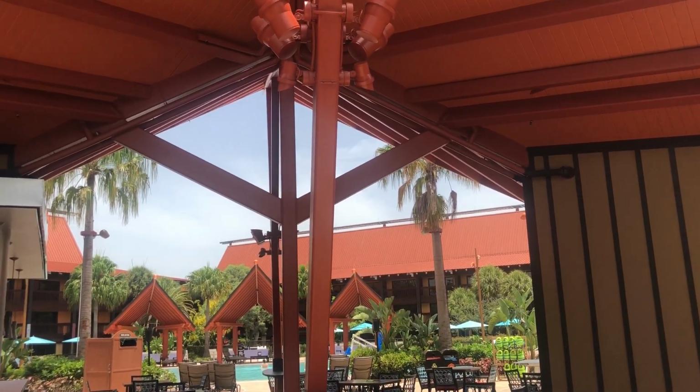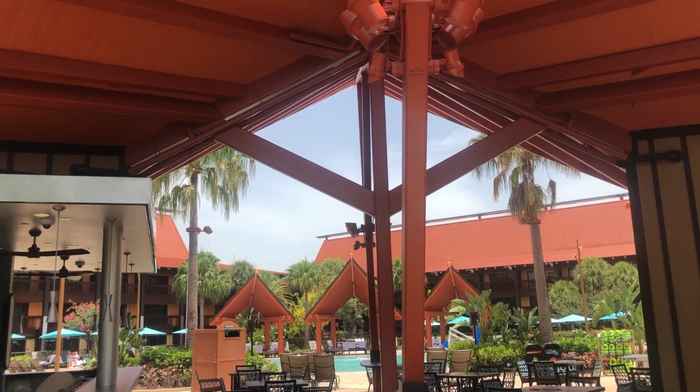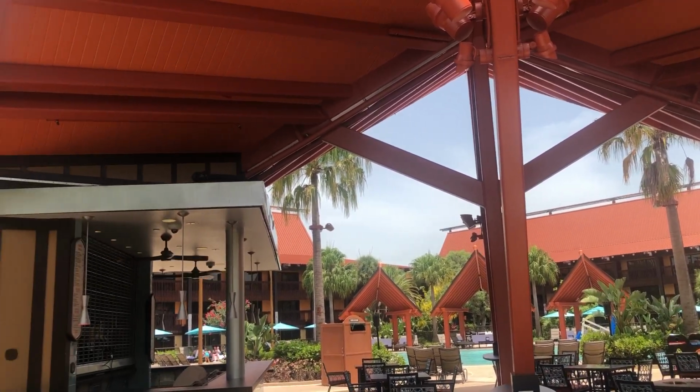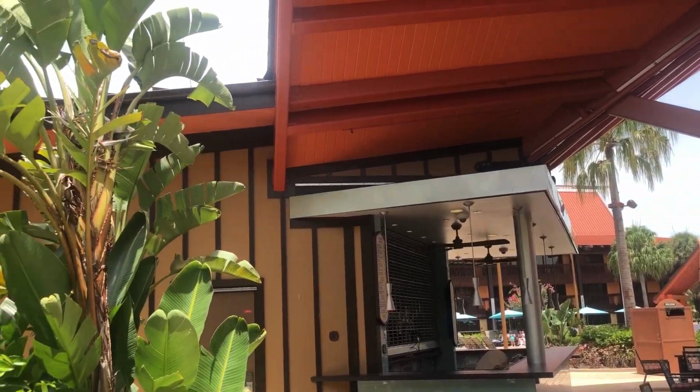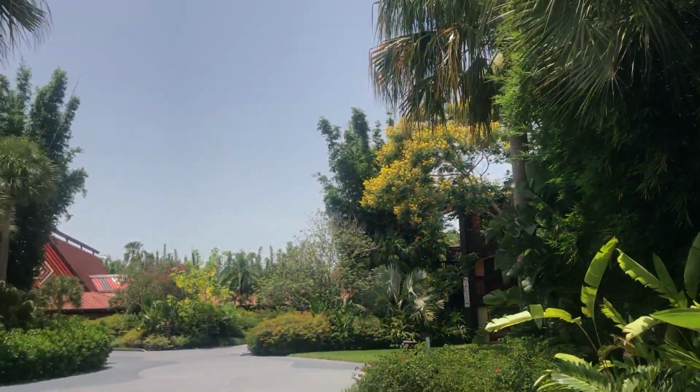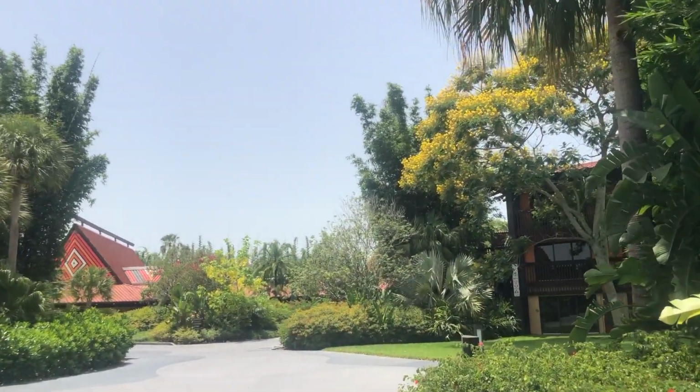It does look like this pool right here is open right now. Some people would like to call this the quiet pool. The bar area is not open, and there usually is food that's for sale over here. And I don't see that that's open at the moment either.